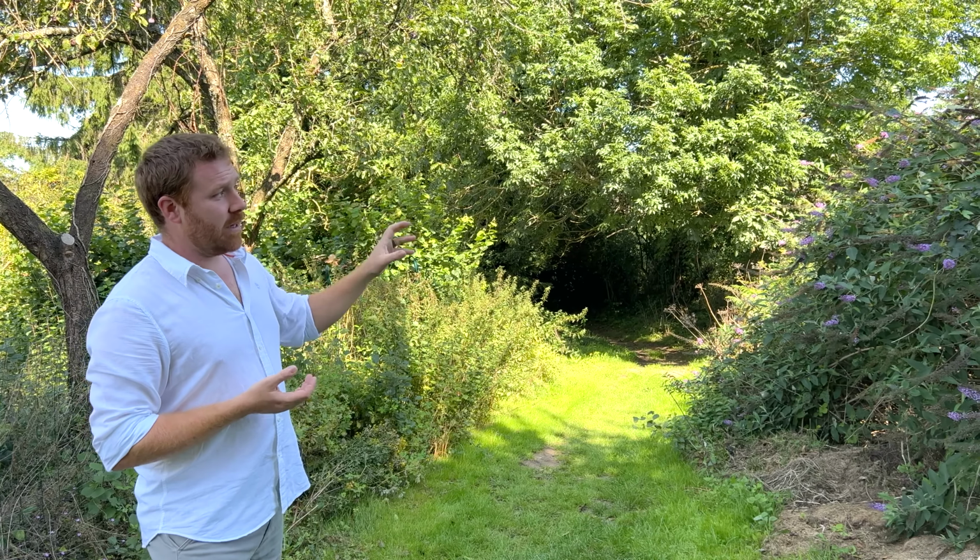Again, I know I'm generalizing a bit, but I've spent a lot of time in France over the years, and obviously a lot of time in the UK, and we have to get out of this idea that everything has to be cut, manicured, neat and tidy, because right now the insects are absolutely thriving because there is little intervention from man.